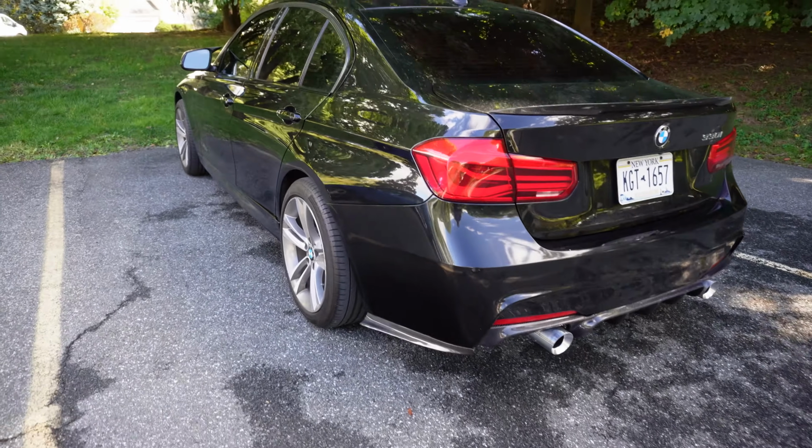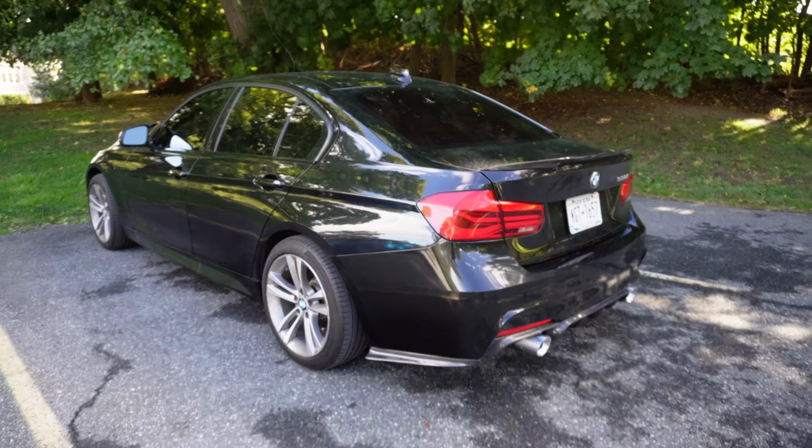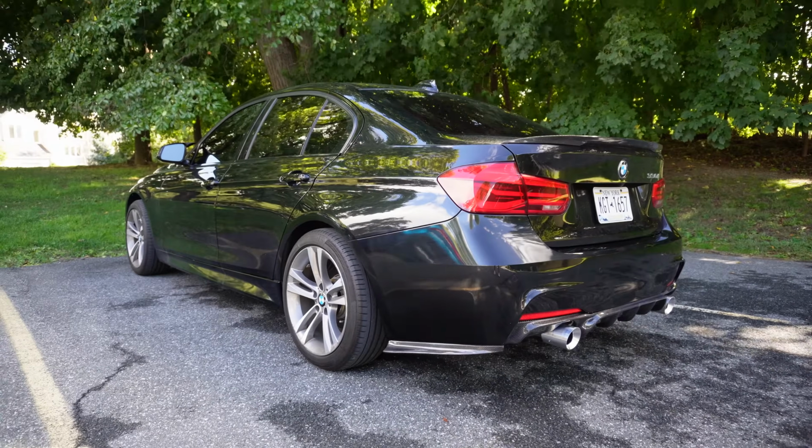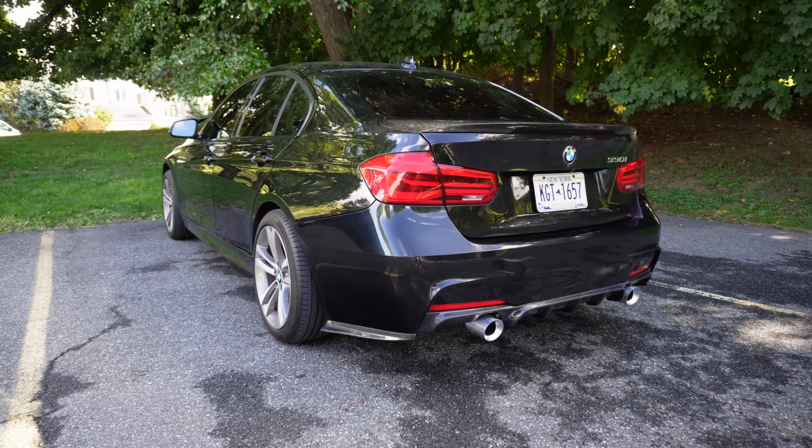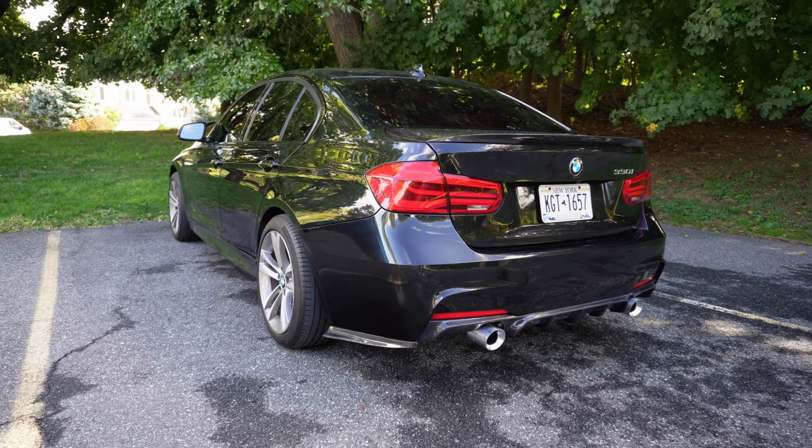We still have to lower the car, we have to get some wheels, we have to do a whole bunch more, but already, I mean, this rear end is looking so good. Again, it definitely looks a lot more aggressive than it did before, but it still looks classy with the silver accents, so I think this is perfect.